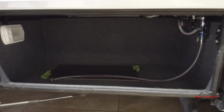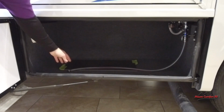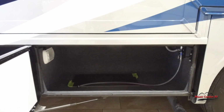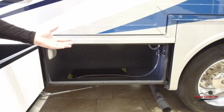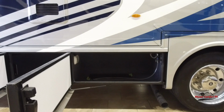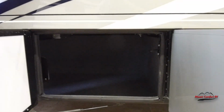The best part about this is when it comes time to winterize the coach, along with draining your tanks, really the next step is going to be to turn 2 valves, shove this hose down in a bottle of RV antifreeze, and instead of trying to pull from your fresh water tank, your water pump will automatically pull from the jug of RV antifreeze.